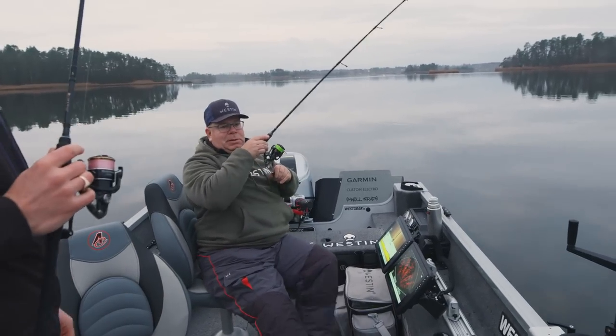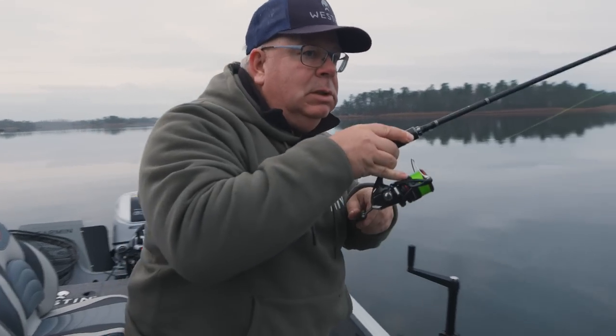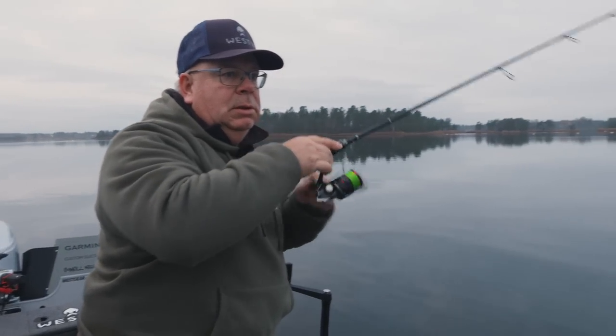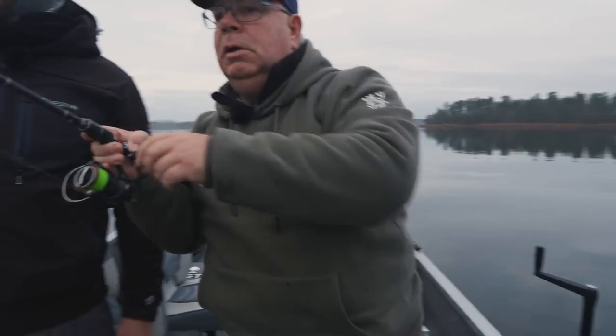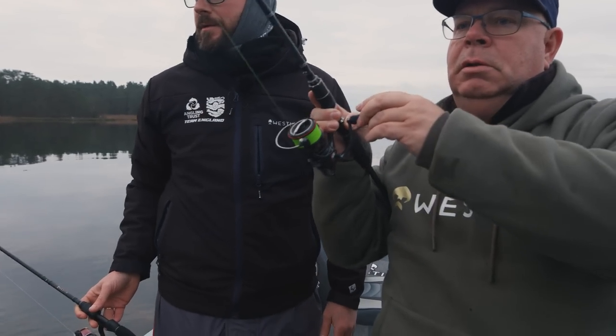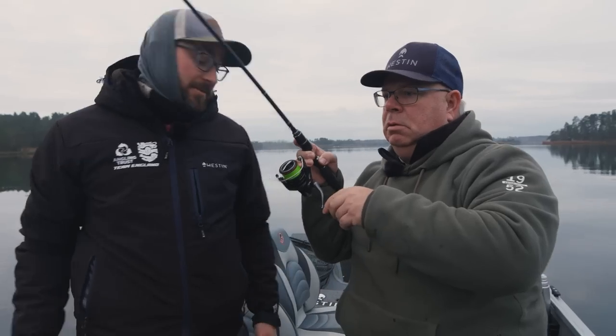Yeah, I got a fish, but it feels very pikey. Feels very pikey. Goes to the right side. It's a pike. Still, it's a start.